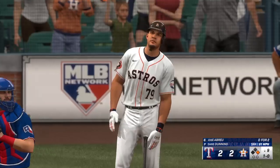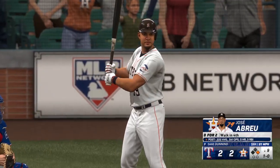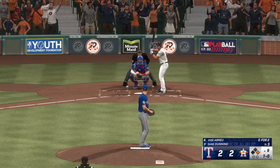That one off the mark, and that is ball one. If you're a base runner, you've got to stay dialed in here. Look for anything in the dirt. Try your best to get in scoring position. Winning run at first, nobody out. We're in the last half of the ninth inning.